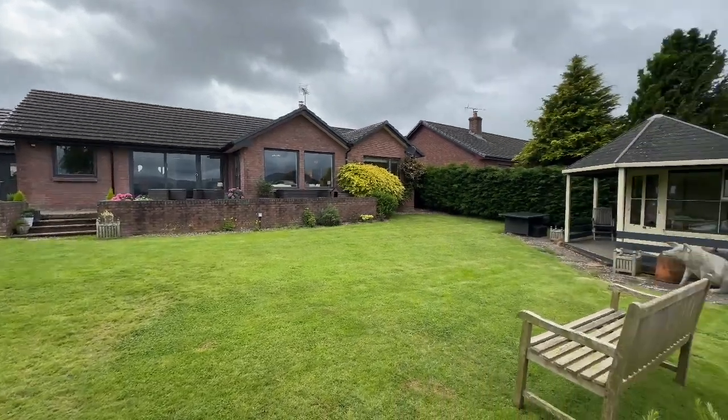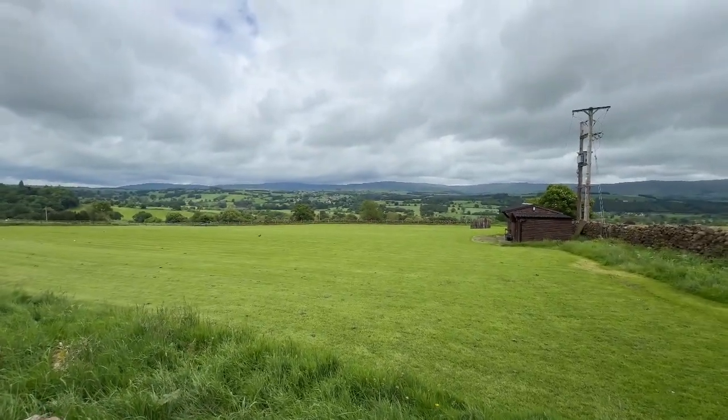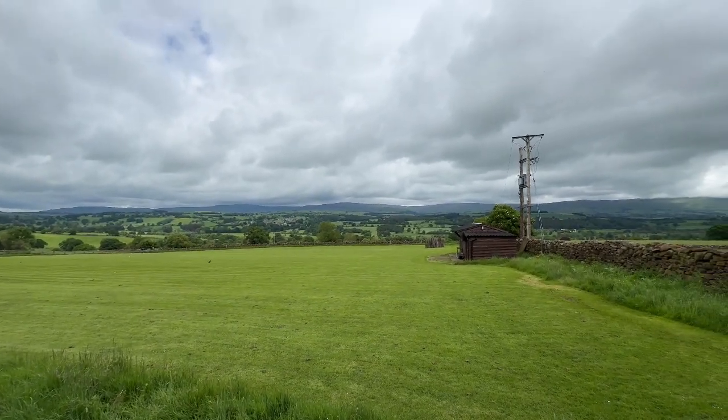Now I'm just going to take you further down into the field because the vendors have created a little bit of a windshield at the bottom there, a beautiful place to sit. So I'm going to go and show you that now.